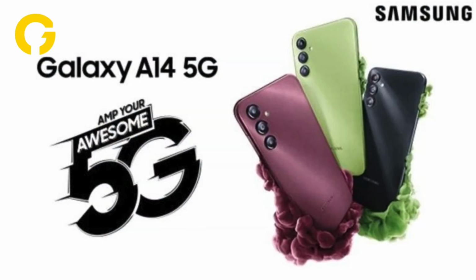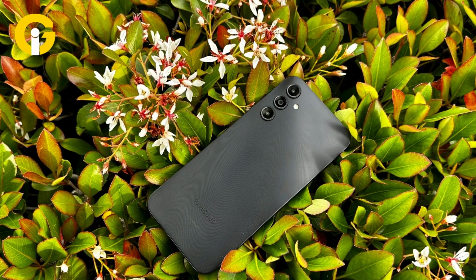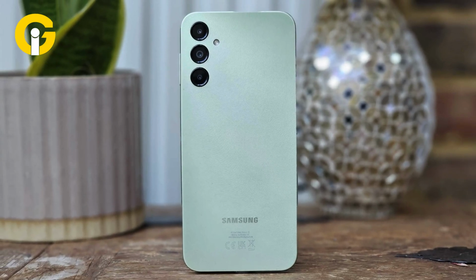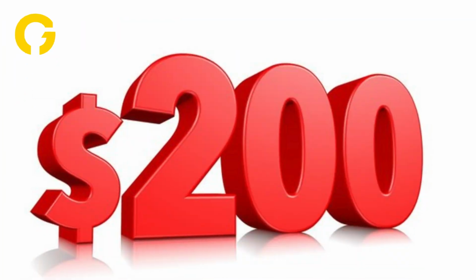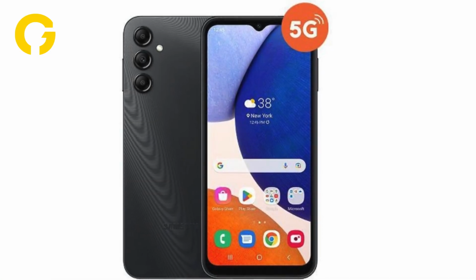Is the Samsung Galaxy A14 5G immune to water? Find out here! The Samsung Galaxy A14 5G is a fascinating low-budget phone in Samsung's A-series lineup for 2023. Priced at $200, it offers a large screen, 5G support, a new design, and a capable camera setup.